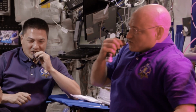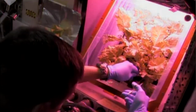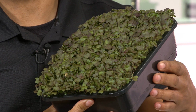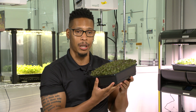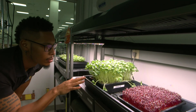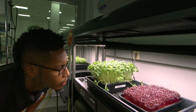Any leafy green crop can be a microgreen. It's just basically you harvest it sooner. For instance, this is garnet giant mustard microgreens. These are 6 days old. And so the idea is that microgreens can be a crop for space because they grow quick, but also because it provides an assortment of options for astronauts.